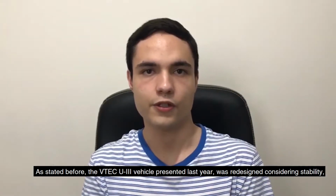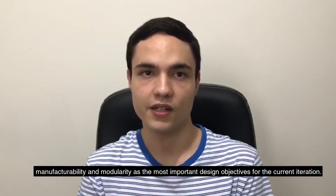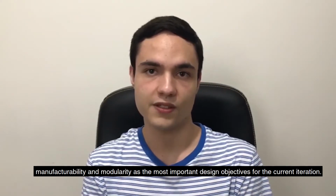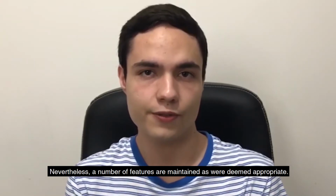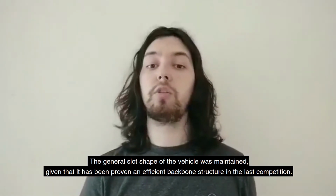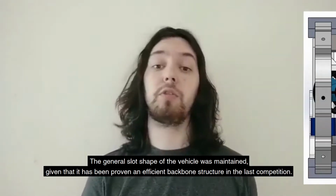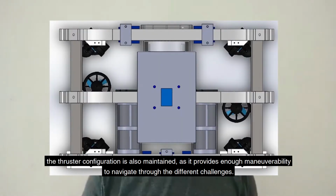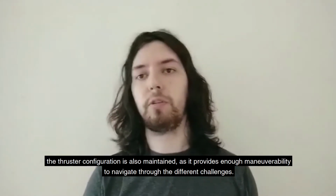As stated before, the VTEC U3 vehicle presented last year was redesigned considering stability, manufacturability, and modularity as the most important design objectives for the current iteration. Nevertheless, a number of features are maintained as were deemed appropriate. The general slot shape of the vehicle was maintained, given it has been proven to be an efficient backbone for the structure in the last competition. The thruster configuration is also maintained, as it provides enough maneuverability to navigate through the different challenges.